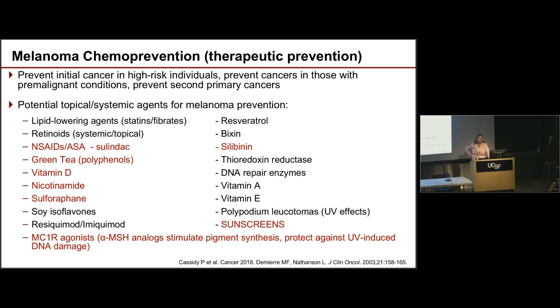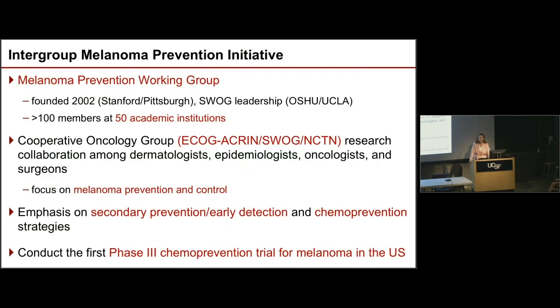I'll just end on a few slides on therapeutic prevention. We tend to use that terminology over chemoprevention because chemoprevention implies we're using chemotherapy. So therapeutic prevention is really trying to reduce or lower the risk or prevent melanoma at the outset in individuals at high risk and in other individuals using safe and effective available drugs like aspirin or nonsteroidal anti-inflammatory agents, vitamins, supplements, and so on. Could we even give somebody a drug that increases their tanning without UV exposure? And that's being looked at by colleagues in Harvard, so it's very appealing. We haven't yet found the right agent.